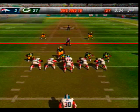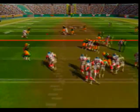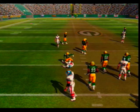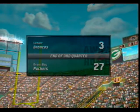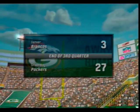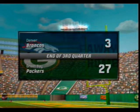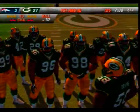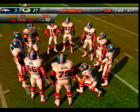The defense has had difficulty stopping them on third down. Dropping back. Gets rid of it. It's caught. Number 29 comes up to make the play at the 32. At the end of three, the score is Packers 27, the Broncos 3. Denver needs to play a perfect fourth quarter if they're going to make a game here.